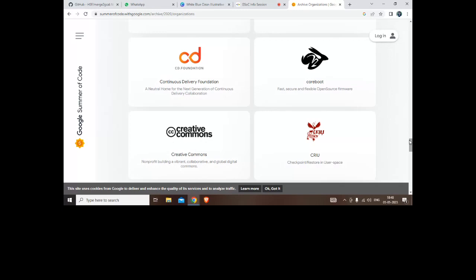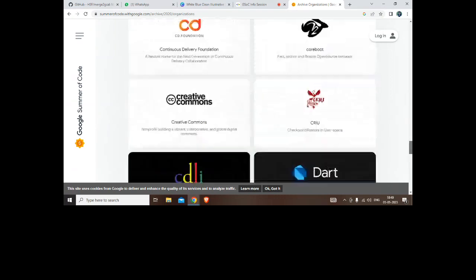To become a mentor, there should be an active group running this open source software. It does not need to be a legal entity. You just need two contributors as administrators for the GSoC program to participate. So these are some of these which were displayed.